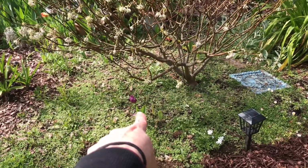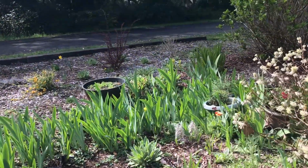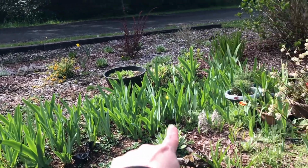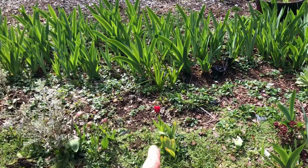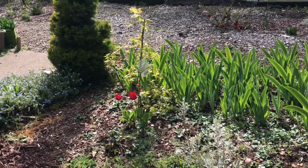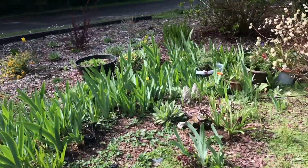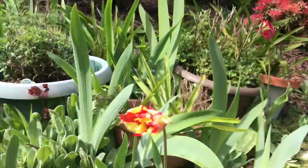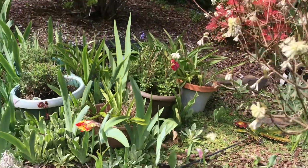Underneath that, we have one purple tulip, and we had a couple other random tulips, but they look like there's one back there. There's one down there, and there's two right there. That's kind of all that's going on in that bed right now. Oh, I see another one. Those are one of my favorites.